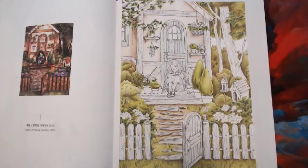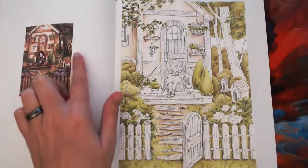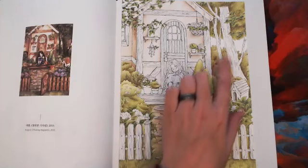I'm gonna start picking out my colors for the page. See, it's got a really, really dark tree, so I'll work on that.